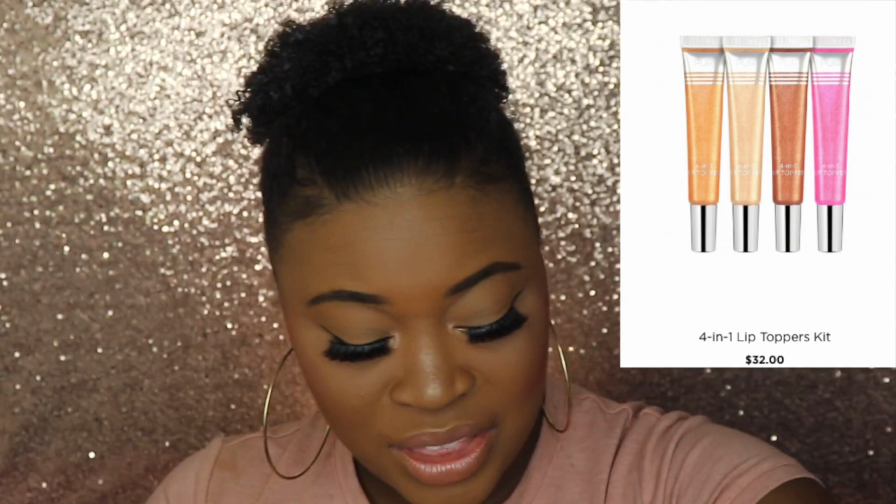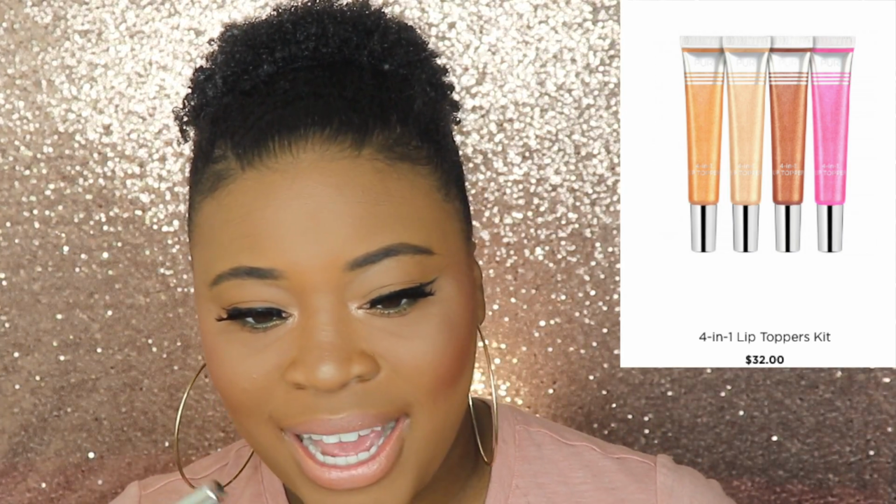Now my opinion on these is that I like them, but I do think they dry out pretty quickly. When I first put it on, it was super glossy, and look how my lips look now. They're completely gone. I'm gonna put the shade Impress back on so you can see how glossy it looks. You see how glossy they look now? But after I keep talking, it just goes away. That's how most glosses do, but these go away super quickly. So that's why they're in the okay section.